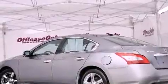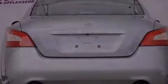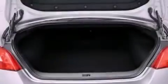Its top features include a multi-link rear suspension, a heated steering wheel, heated seats, traction control and stability control systems, commercial-free satellite radio, and a tire pressure monitoring system.